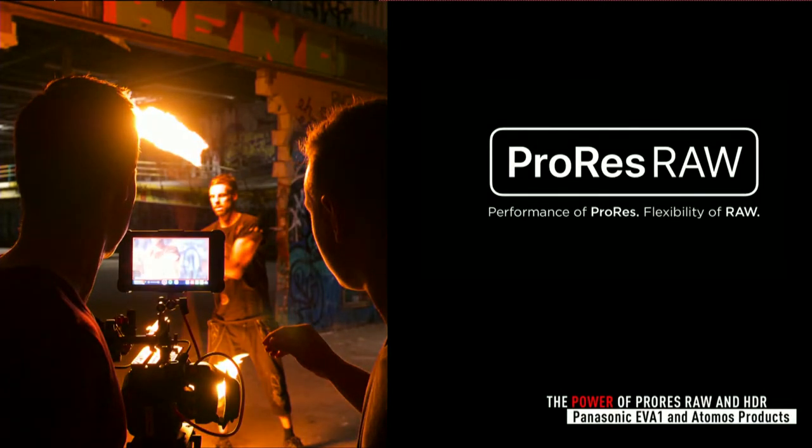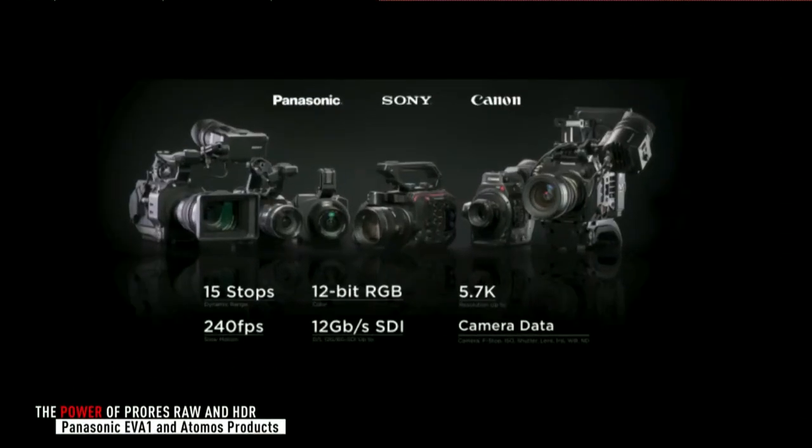So ProRes RAW, we'll talk to you guys a little bit about that. We'll jump in here. Just want to point out some of the cameras that are also offering ProRes RAW. And one thing that really stands out about Panasonic is the EVA is the only camera which is going to give you a 5.7K deliverable. Everything else right now you're capturing in 4K.